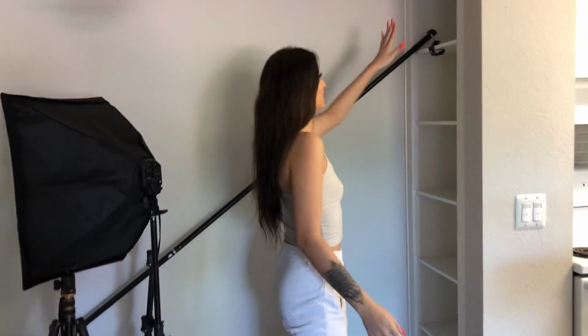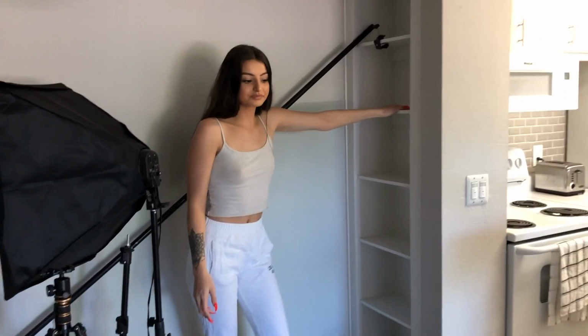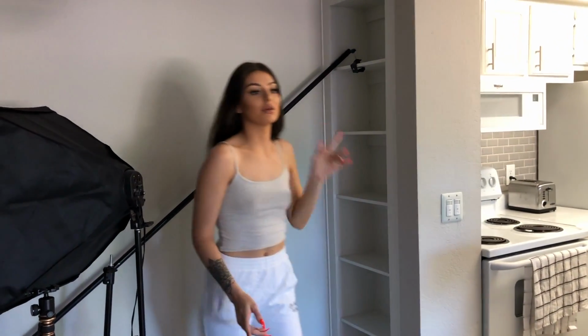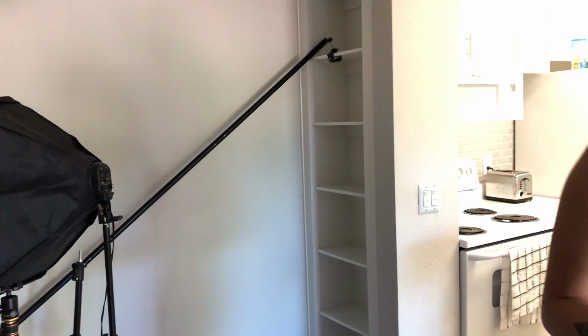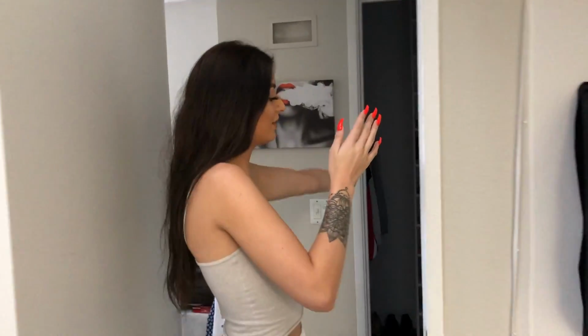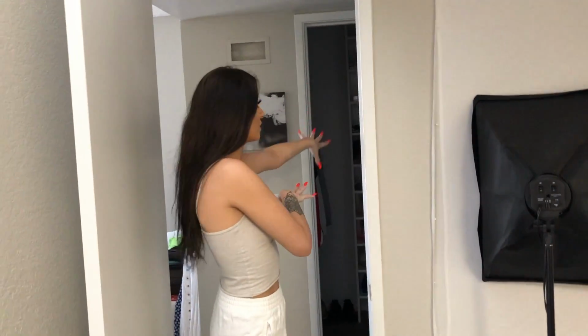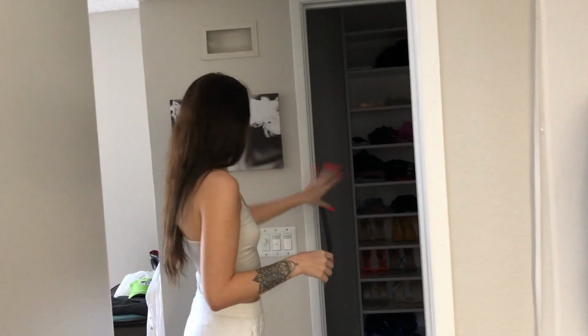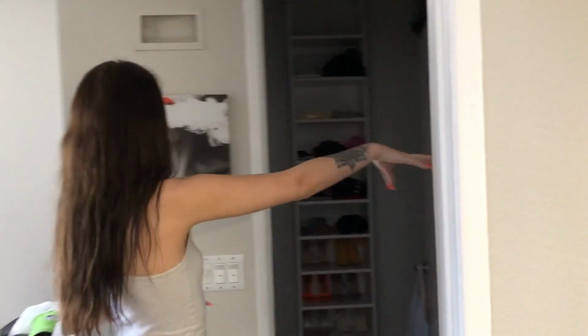So there's shelves right here, which I don't know what I'm gonna put here yet, but I will figure that out. Could be a good place for your poetry books. Oh yeah. Cute little nook. And then we walk over to the left, and this is where my room is. So when you walk in, there's a closet, and then the bathroom, and then the room.